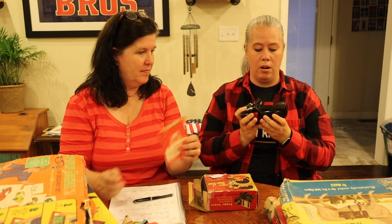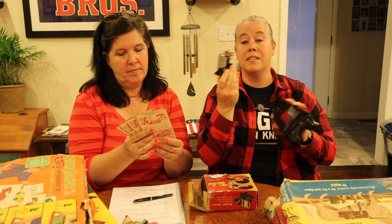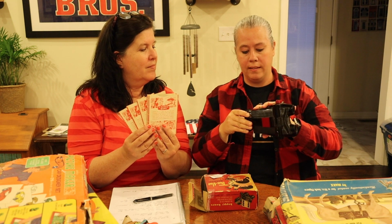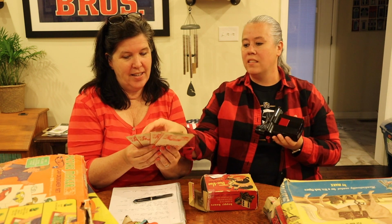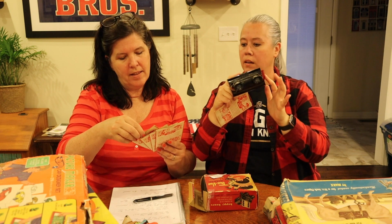I did take this part off. You can take the back off, and there is a little bitty teeny light bulb that does not work currently. I'm not sure if we can get this to work, but we've not had any luck yet. We probably need to replace that battery that's probably a million years old. Yeah, definitely. And here are the little films that go in it. It goes in this slot right here, and then you forward them here.